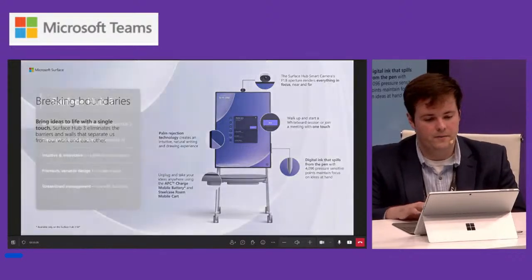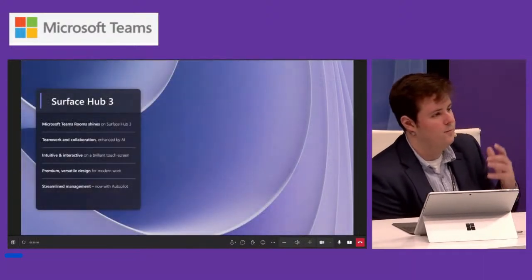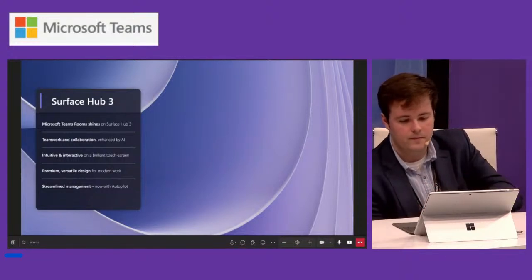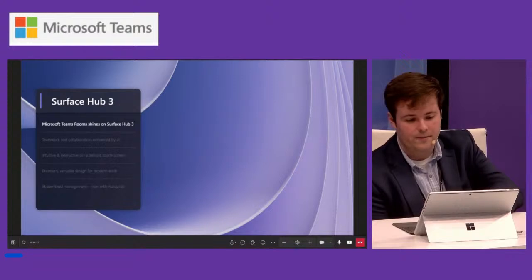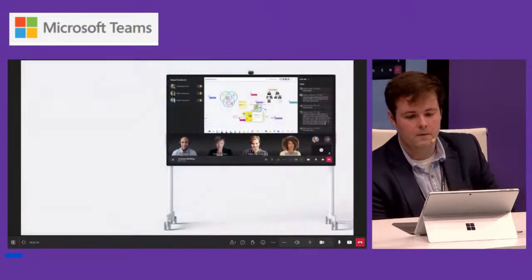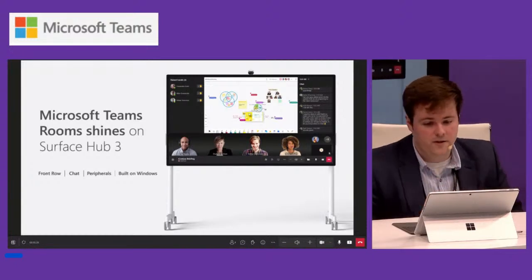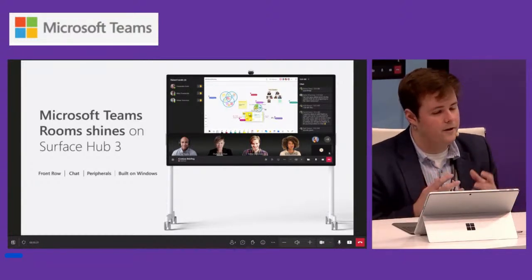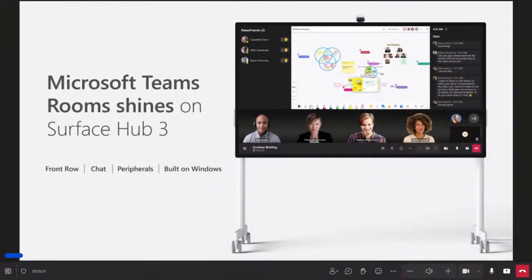Absolutely. So let's talk about what makes Hub Hub and how we get the best value from Microsoft Teams Rooms. First things first, Teams Rooms really shines on Hub 3. Teams Rooms connects our remote and in-office participants, and what we're really seeing is that we're creating an inclusive environment for Teams Rooms and meetings with video, audio, our content sharing capabilities, and all of our collaborative features, such as you can see whiteboard being shared into a Teams meeting right there.